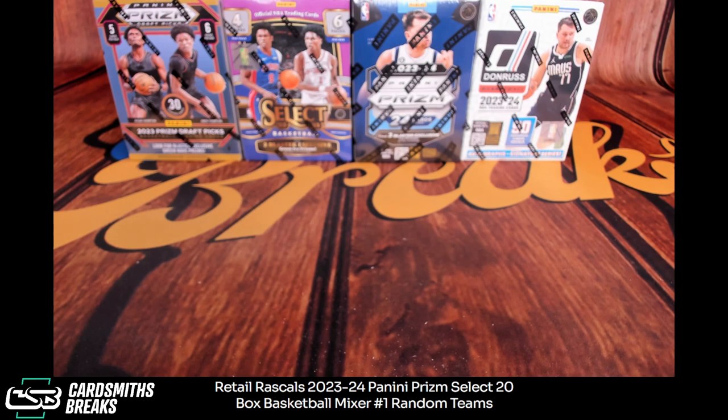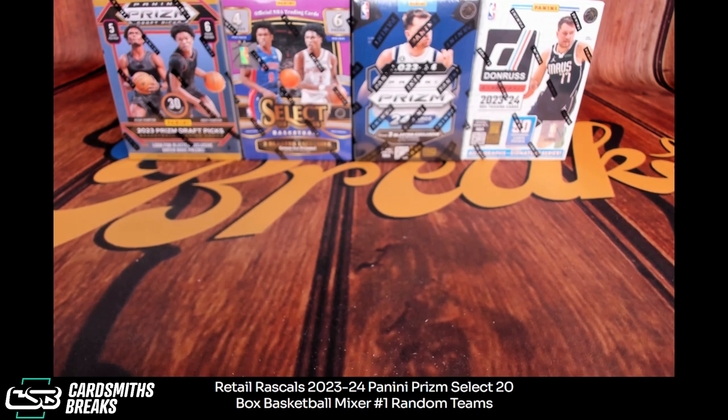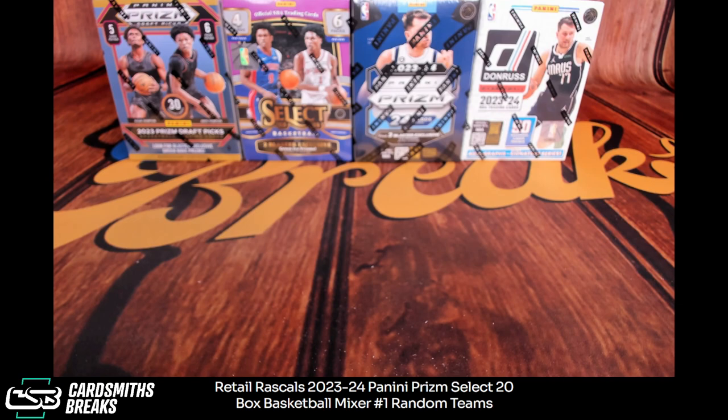Prizm Draft Select. That's the select with the green ice prisms. Regular Prizm, those are nice. And Donruss, so all kinds of fun stuff. Five of each.